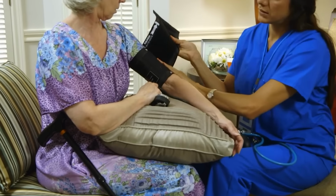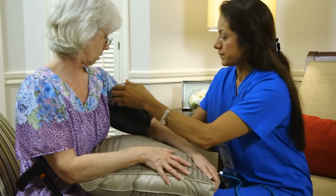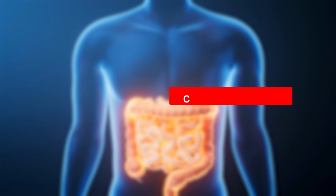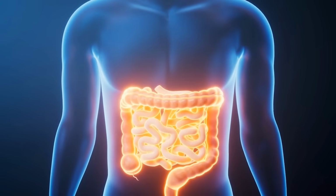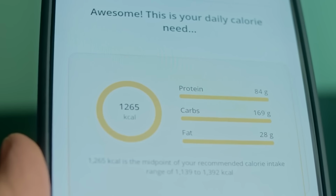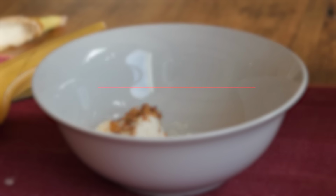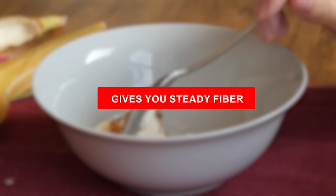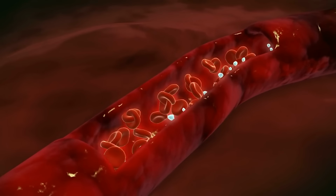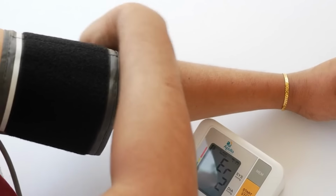If you are on blood pressure medication or medicines that change blood sugar, talk with your clinician before large dietary switches because the combination can amplify changes. Side effects for most people are limited to mild digestive changes during the first 2 to 3 weeks, and the usual caution about calorie density applies. A 2 tablespoon daily habit is a practical starting point that gives you steady fiber, ALA, and the gel benefit that together help clean arteries indirectly by lowering LDL, taming inflammation, and stabilizing blood pressure.